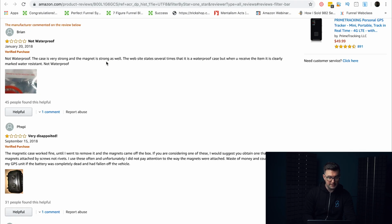Case very strong, and the magnet is strong, so they actually like that. But the website states that it is an awesome waterproof case, but when you receive the item, it is clearly marked water resistant, not waterproof. Another good example of something we want to make sure of. And again, you could have in your title that you've got a waterproof case, right? And if your product isn't in fact waterproof, this is what can happen.